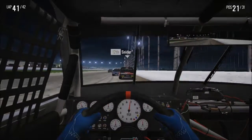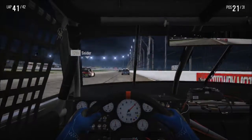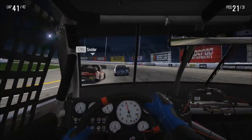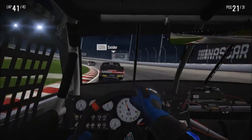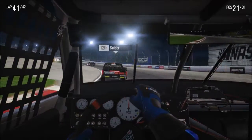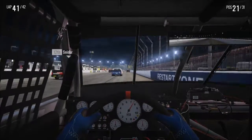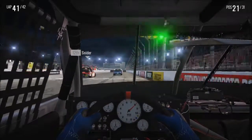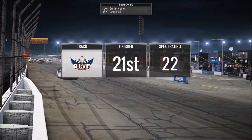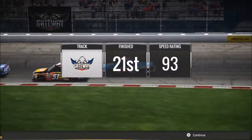So coming to the final lap for the leaders, this is our final lap, I believe anyway. This is our final lap. 21st still into 3 and 4. We have Matt Snyder in front of us. He's no competition. They're in 12th. That would be great if we were 13th, though. That would be ecstatic. But coming to the line for the final time, 21st at Gateway. Our requirement was 22nd, or a top 22 finish, and we passed that.